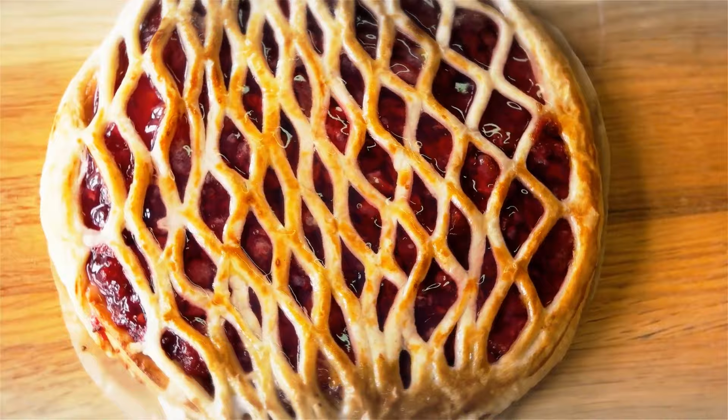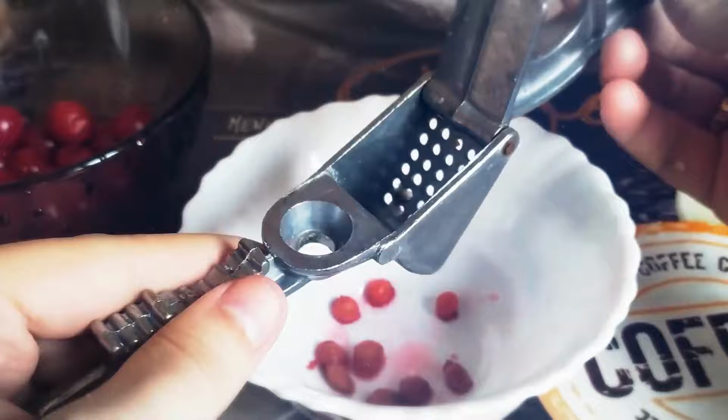If you're tired of spitting out the stones when eating cherries or want to make a cherry pie, push the stones out with a straw. Also, many garlic presses have a special tool on their handle that can be used exactly for that.